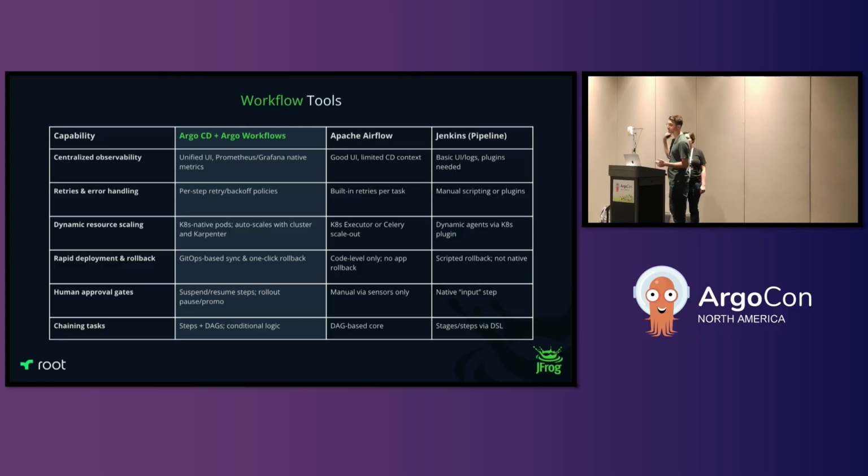GitOps: easy for us to sync, roll back, roll forward. This is really important for us, especially as we want to be dynamically experimenting with many different agents and many different models that we want to be trying out. And human approval gates: the fact that we can have suspend and resume steps means that we can add humans in the loop. And obviously, using DAG, we can chain tasks and have conditional logic involved.